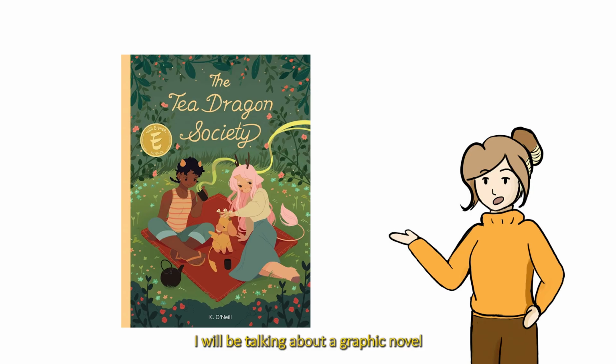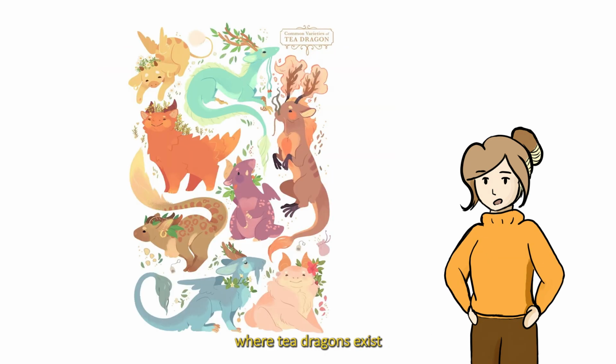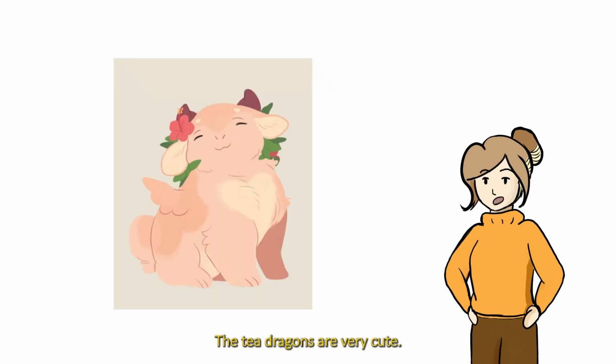Today I will be talking about a graphic novel called The Tea Dragon Society, which came out in 2017. And it is exactly what the name tells us. A bunch of characters in a fantasy world where tea dragons exist establish a society of tea dragon owners. The tea dragons are very cute.